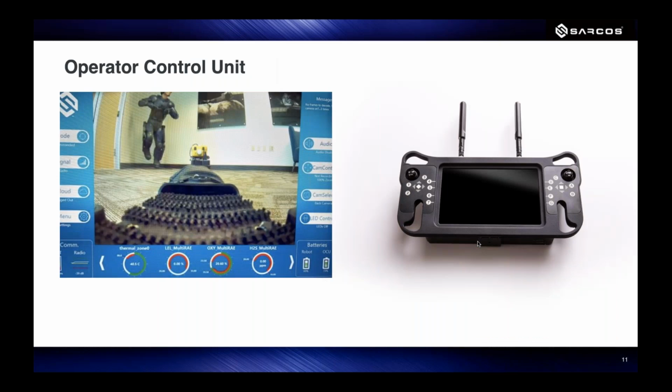We can't really talk much about the robot without also showing you the control unit that goes along with it. That image to the right is the actual remote control. If you've got a son or daughter or grew up with video games yourself, we wanted to make this as easy and as intuitive as it could be. Give you a really big screen so that you can see in real time all of the information and the data that the robot's giving you.